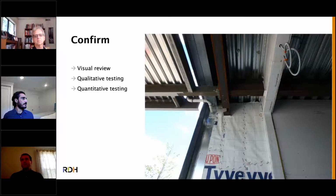So that kind of just leads right into the confirmation process, and this is really just quality control. Some people think of this just as the whole building air leakage test at the end of the project, but I like to think of that as the final exam. You really have to do all the homework and study beforehand.